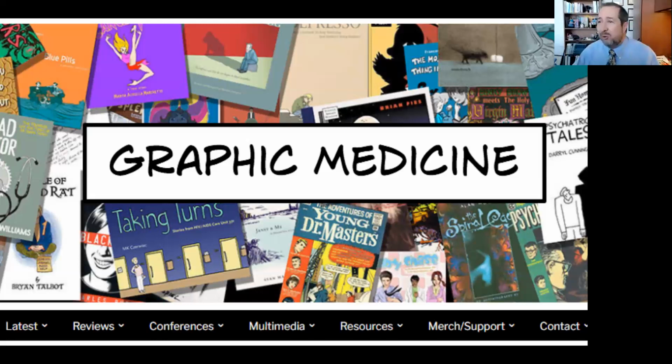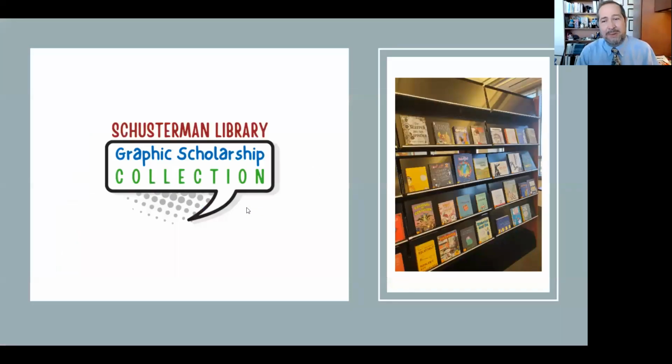These are just a few examples of what makes up graphic medicine. I wanted to share some of these with you. They are all on display at the library right now. The Schusterman Library, we have put aside an area of the collection that we are calling the Graphic Scholarship Collection. It's made up of graphic medicine as well as other nonfiction works of comics. We've got political science, we've got history, we've got memoir. There's a lot of different ways of telling stories.